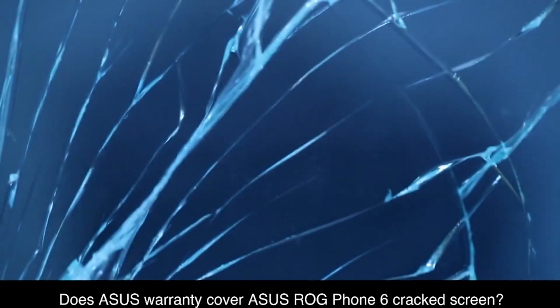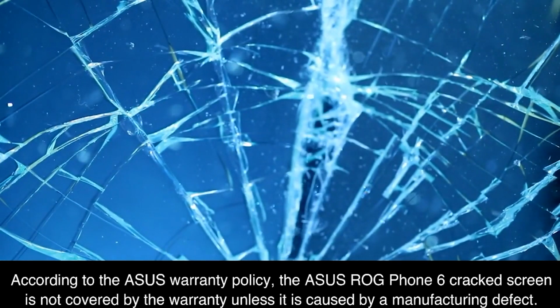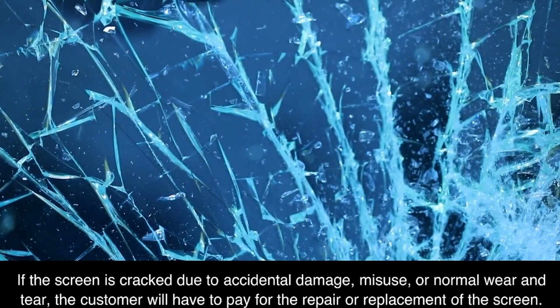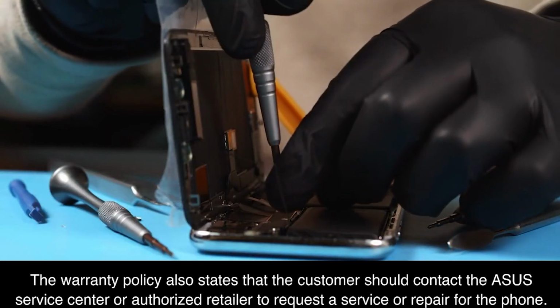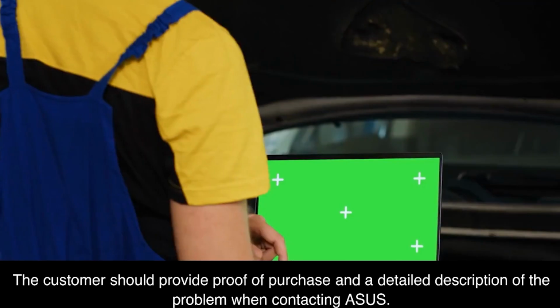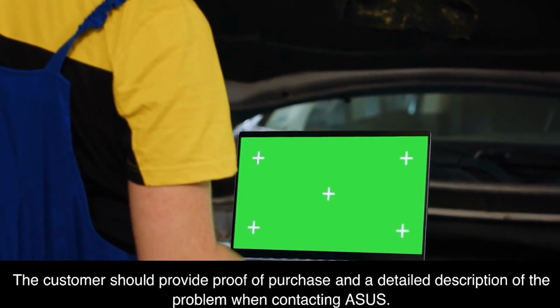Does ASUS warranty cover ASUS ROG Phone 6 cracked screen? According to the ASUS warranty policy, the ASUS ROG Phone 6 cracked screen is not covered by the warranty unless it is caused by a manufacturing defect. If the screen is cracked due to accidental damage, misuse, or normal wear and tear, the customer will have to pay for the repair or replacement of the screen. The warranty policy also states that the customer should contact the ASUS service center or authorized retailer to request a service or repair for the phone. The customer should provide proof of purchase and a detailed description of the problem when contacting ASUS.